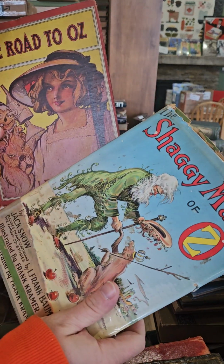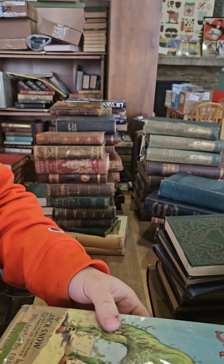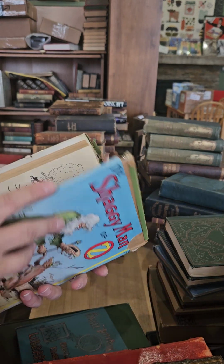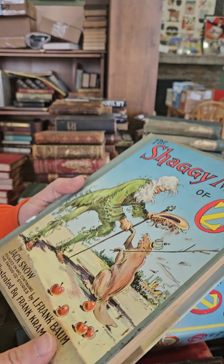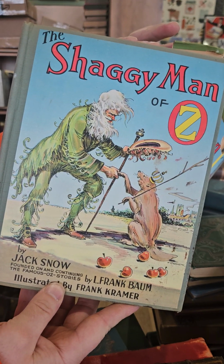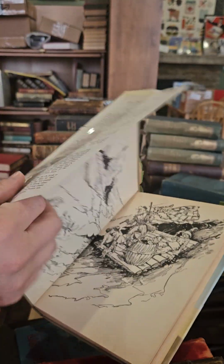We got two nice Wizard of Oz books. We have The Road to Oz by L. Frank Baum, and then we have The Shaggy Man of Oz by Jack Snow. Most people know the L. Frank Baum titles and maybe the Ruth Plumly Thompson titles. But Jack Snow, I think, also wrote a few continuing with the Wizard of Oz stories. And the book's in really good condition. The dust jacket's a little on the rough side, but it's all right. At least it protected the cover nicely.